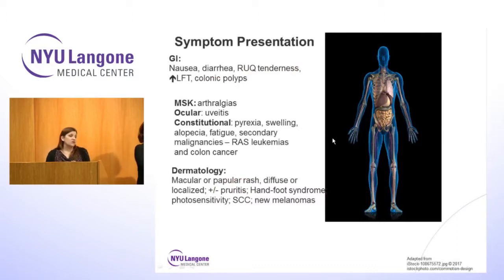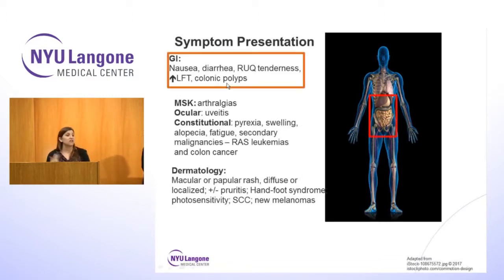And so these also have side effects, and Dr. Pavlik talked about them a little bit, and so we can certainly see GI side effects. So we certainly can have nausea, diarrhea, liver function tests, right? So we have liver abnormalities, so you can have tenderness in the liver. You can also see colonic polyps.